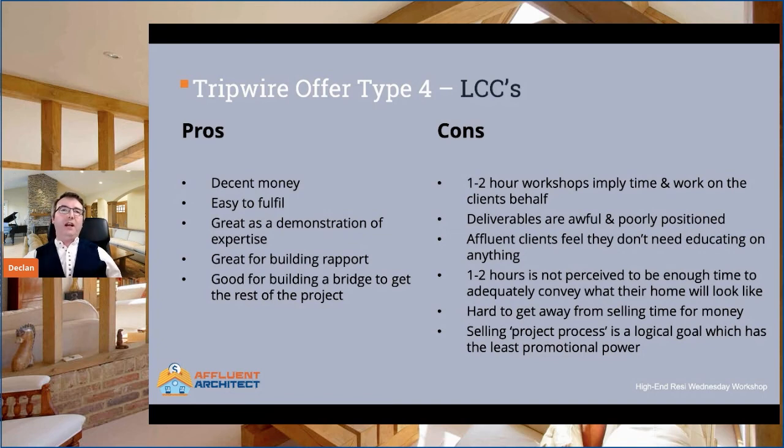And the fourth disadvantage is the 1 to 2 hour time limit itself. High-end homes deserve time and commitment on the part of the architect as far as the affluent client is concerned. This is something they have probably dreamt about their whole life. Trying to distill all this into a 2 hour session is a borderline insult.